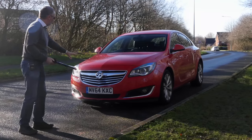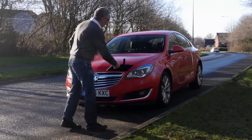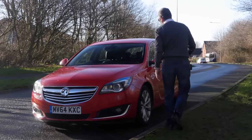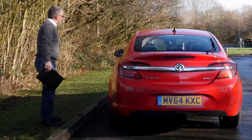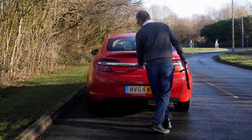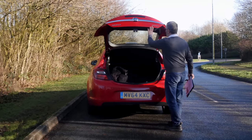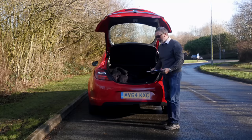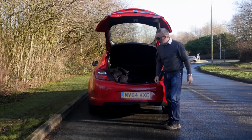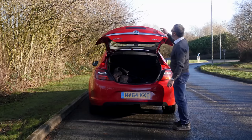Nice finish on the front, big bright chrome grille and the chrome trims around the fog lamps there, running lights, xenons, multi-spoke alloys, chrome window surrounds. The electric boot release is just under here. Nice chrome strip across there. Plenty of room in the back there. 60-40 split folding rear seats. Reversing sensors.